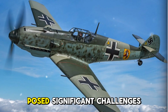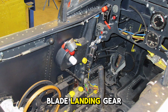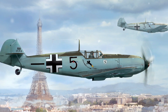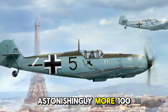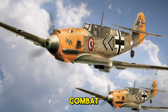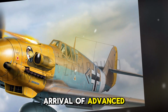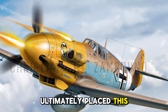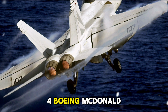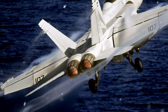But it also posed significant challenges on takeoff and landing. Those narrow, splayed landing gear notoriously caused ground accidents. The downside. Astonishingly, more 109s were lost to takeoff and landing mishaps than to direct combat. Such ground-handling vices, along with the arrival of advanced Allied fighters, ultimately placed this lethal yet finicky plane at number 5.